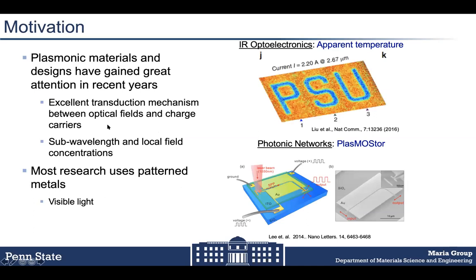So the motivation is illustrated in this slide here, where I show two relatively recent literature examples where people have been exploring plasmonic materials and designs that harness the excellent transduction mechanism between optical fields and charge carriers that plasmons provide, as well as the sub-wavelength nature of the local fields that can be achieved in these modes. But most researchers have done so using patterned metals and visible light. And one nice example here is from the Atwater group at Caltech, where they're using plasmonic excitations in gold and ITO to launch surface plasmon polaritons in channels, essentially making a plasmonic transistor.